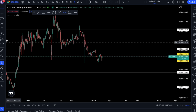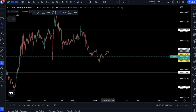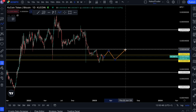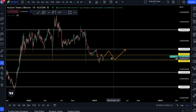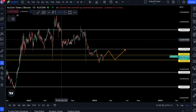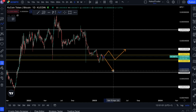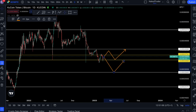Okay, the scenarios for the coming days / weeks. If we somehow manage to gain the last drop off, then you can try to find an entry around 3,493 Satoshi and try to break the 4,060. So that will be a reversal of the downwards construction. And if we reject here, then we probably will find support at 2,840 Satoshi or even lower.